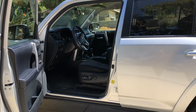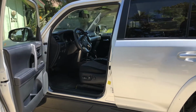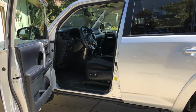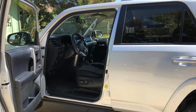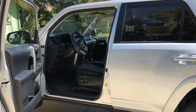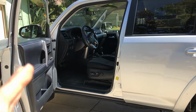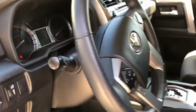The Explorer has really annoying shift points. It wants to always stay at 1500 RPMs, which is just ridiculous to me because you've got no power there. Yeah, you get better gas mileage, but no power. I mean, safety. You've got to have power to jet out of the way if something happens. This one, I love the shift point, has good power. It shifts like I think a car should, so I like that a lot better.